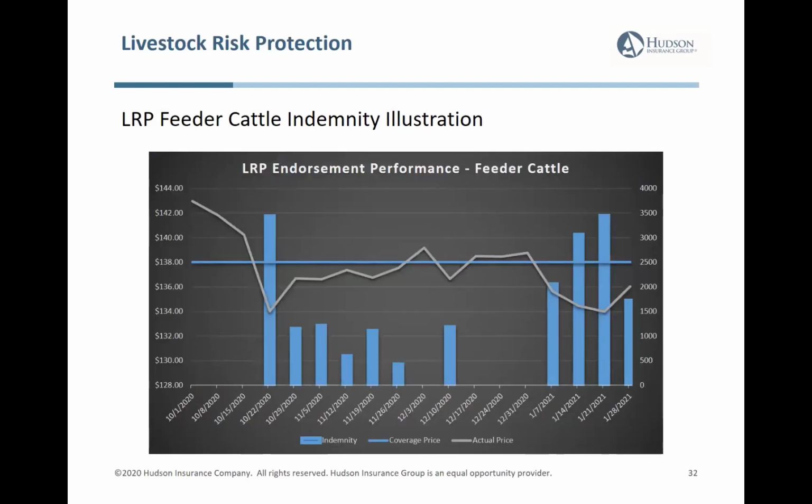I wanted to illustrate what this endorsement looked like over time. We start back here on 10/1. We set our coverage price, which is the blue line, at 138. Our actual price that day was up here over 142. As we progress through the 17 weeks, we see what the cash market did, and it fell. The blue bars here indicate where the loss was. Once we break below the blue line, we have a loss. It briefly went over our coverage price at the beginning of December, so the loss went to 0. It dipped again mid-December. Then through the rest of December we were slightly above our coverage, but then it fell again. Right before it ended, we had a slight rebound in the cash price. Then our indemnity settled right here, that difference between the blue line and the gray. And that's what we were covering.